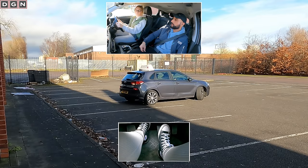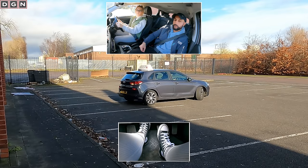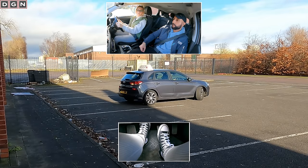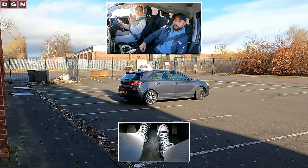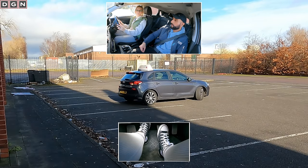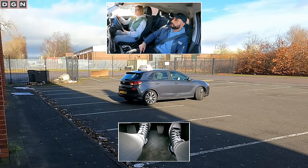Tell me when you think this one looks parallel. As soon as it does, I want you to stop the car. I think. Well, it's straight. Okay, so what you're gonna do now? Tell us as you move. Yeah, move the car and straighten up.